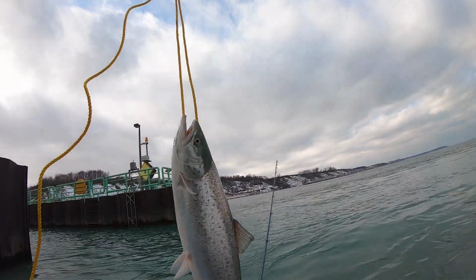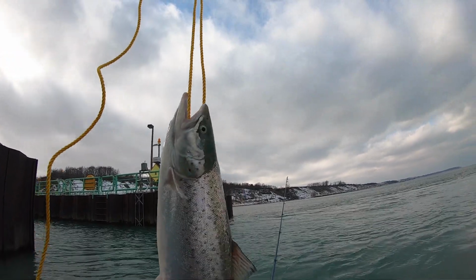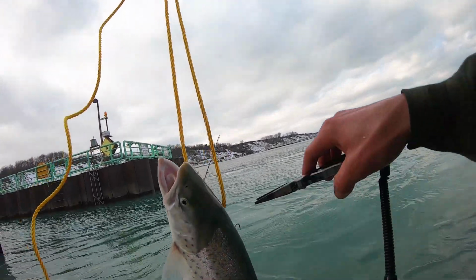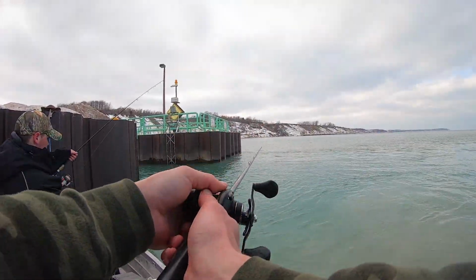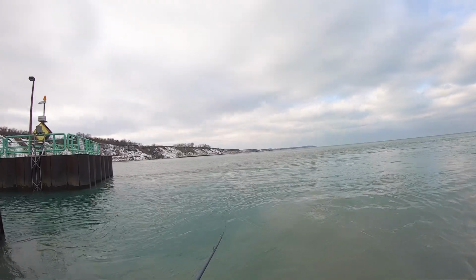So we're gonna keep a few of these to eat. Not all of them. We're just gonna keep a couple. Don't worry guys, there'll be plenty of fish for you. I don't think they're just gonna ruin the fishery after they've built it for the last how many years?